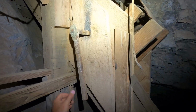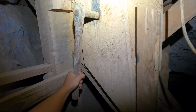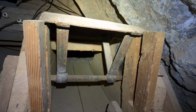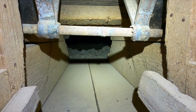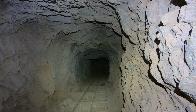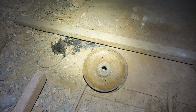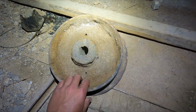Alright, so check this out. It's not every day that you see a pretty much fully intact chute. Yeah, so I'm pretty sure this would have opened and closed the chute. There's, looking up, there's actually a ladder right here, so this probably leads up into the stoped out sections. And I'll keep going down there. Finally made it down to the bottom of this decline shaft, and right here, that's an ore car wheel. You can see part of it's broken, but that's a very cool find.